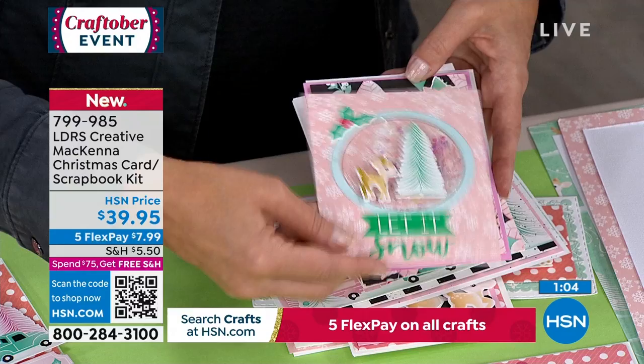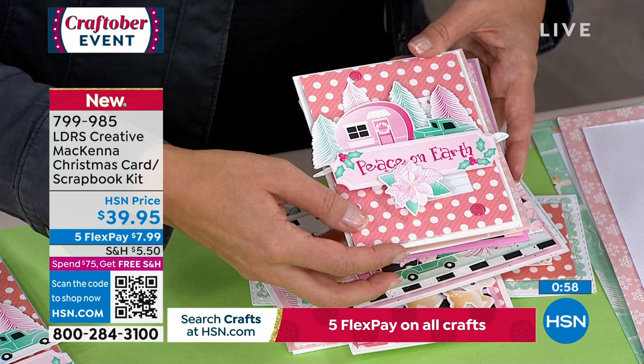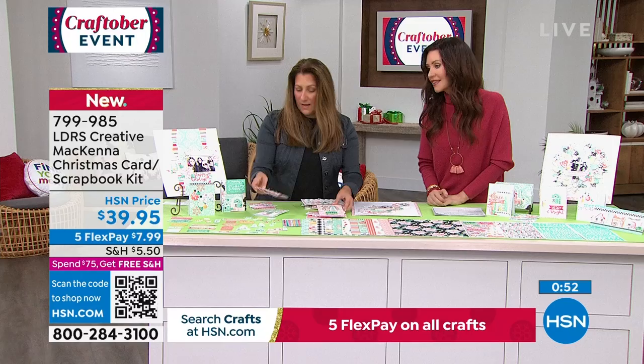Here's a little shaker card. They're so, so fun, absolutely gorgeous. And I love the messages too, like happy holidays and peace on earth and merry and bright and let it snow and all the different little messages there too. Fa la la la la la la.